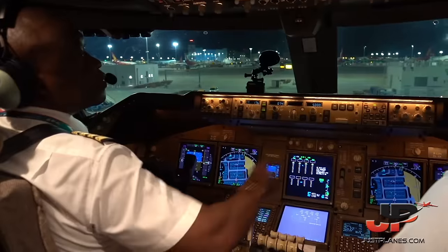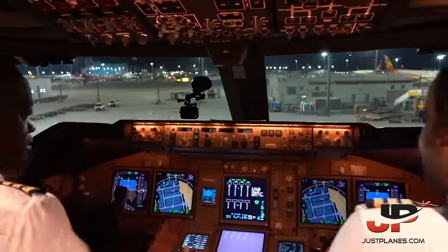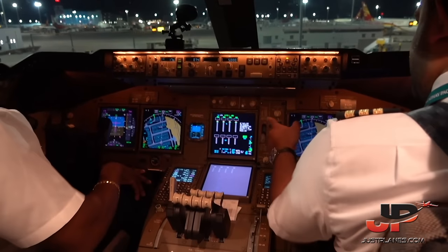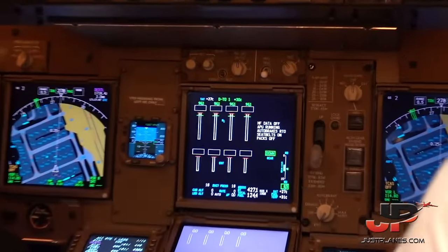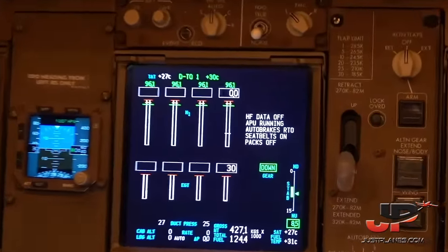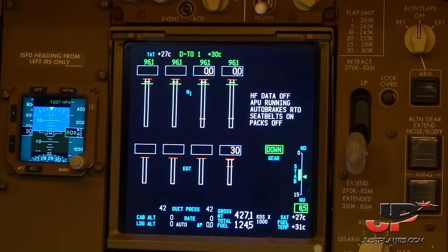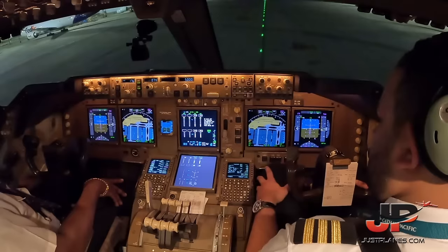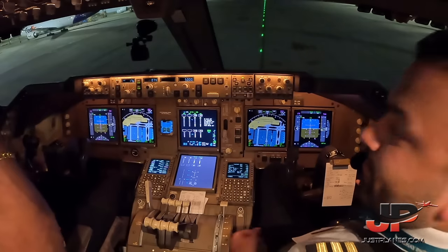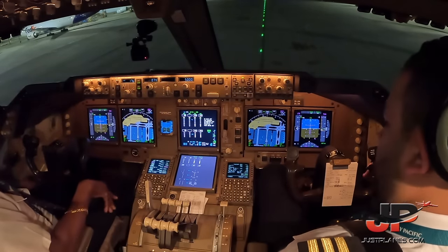Standard start sequence, engines 4 and 3, followed by 1 and 2, packs off. Packs off, start engine number 4 and 3. Start number 4. Clear to start engine number 4 and number 3. Thank you. Start number 3, engine. Start number 1 and 2. Start number 1. Clear to start 1 and 2, sir. Start number 2. Thank you.